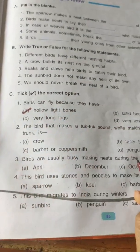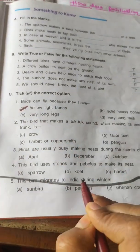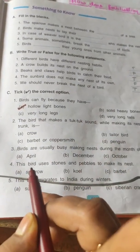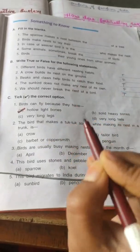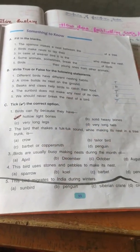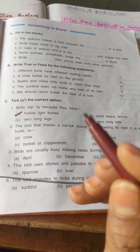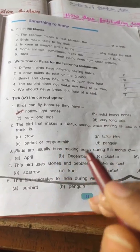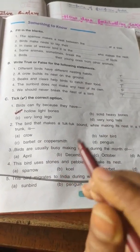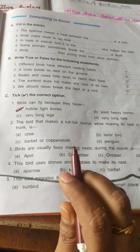Mark it like this. Okay, but you have to write this question answer in your copy. Mind it, I am marking the answer in the book. With me at the same time, you are also supposed to mark the answer in your textbook. But after finishing the class, you have to copy down this part in your classwork notebook.